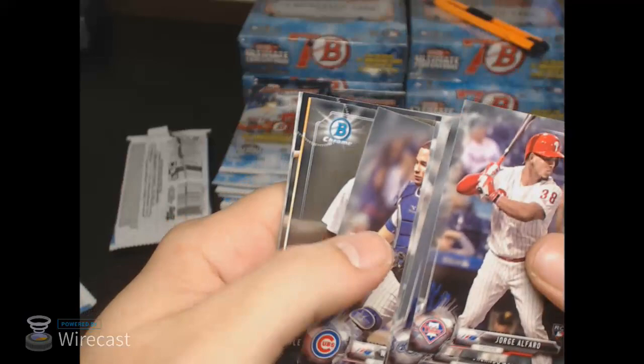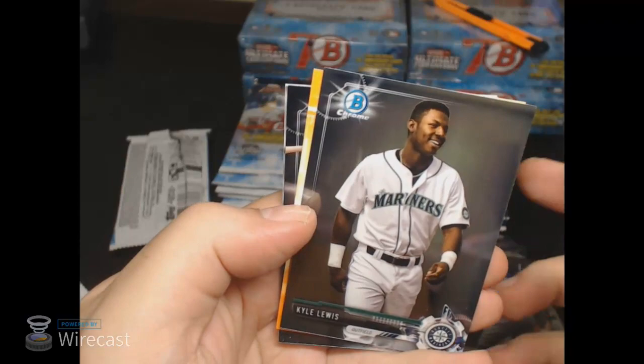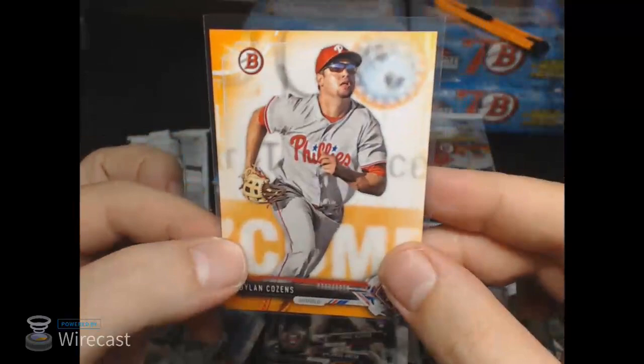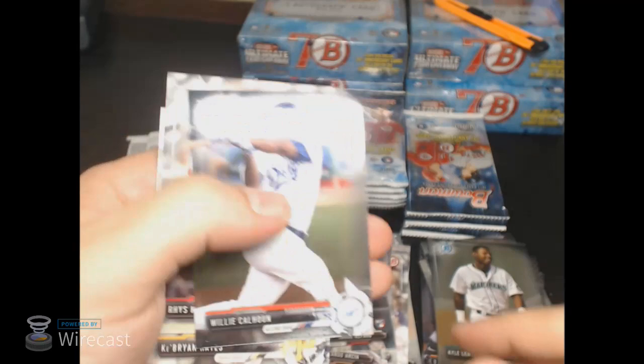It's fine. Orange paper. Kyle Lewis, chrome. Dylan Cousins, orange paper. 4/25. Willie Calhoun, chrome.